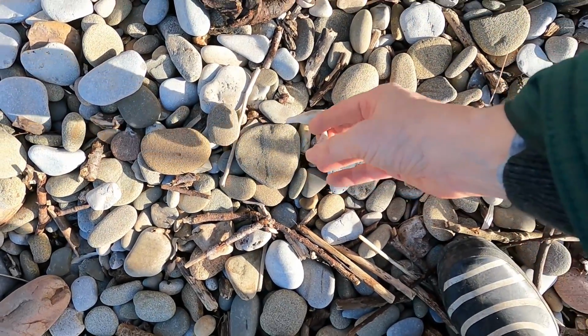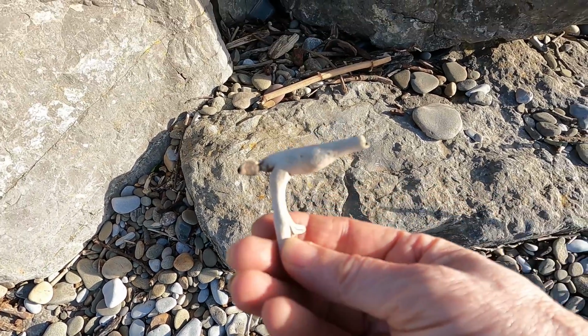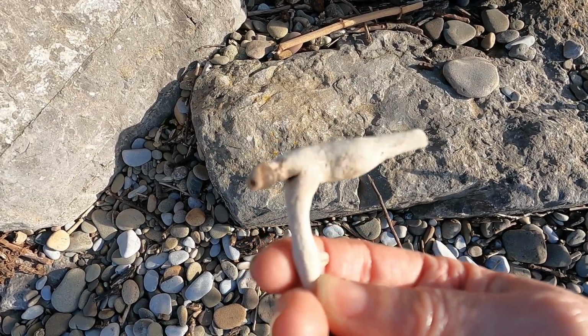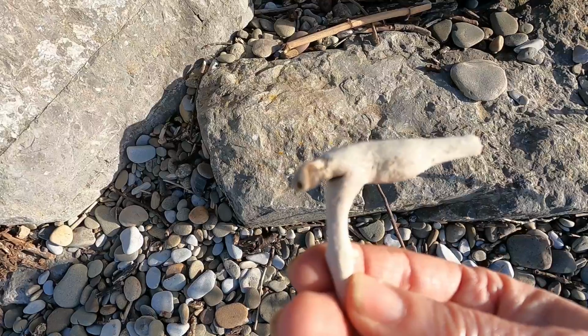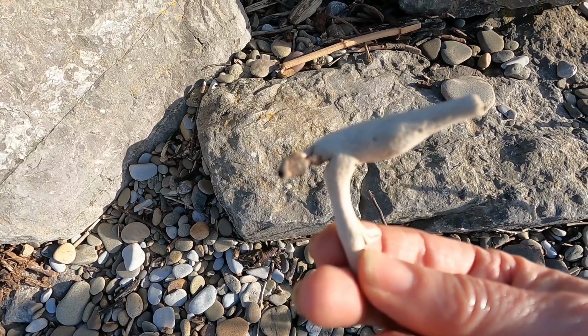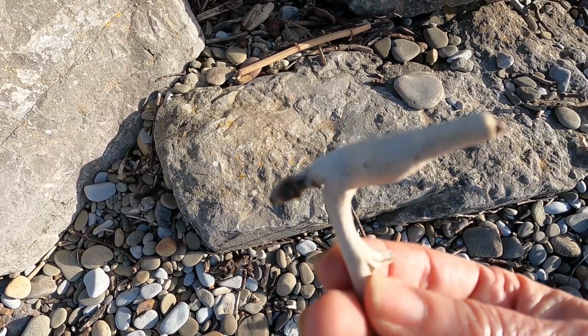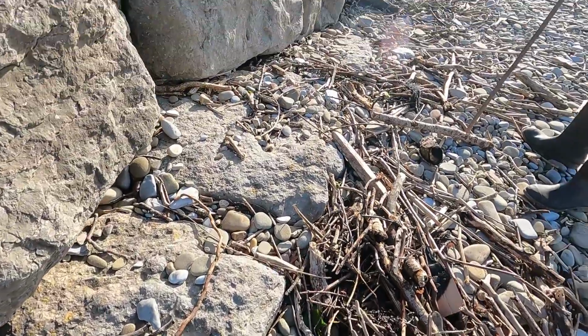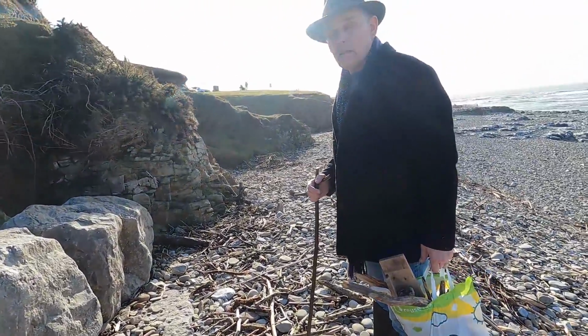Phil's finding dinosaur heads all the time. So I thought I'd have a look, and look at that. It's a very delicate one. What, a seahorse almost? But we say it's a dinosaur, because Phil keeps finding dinosaurs. We want to find one. I did find a triceratops head over here. Do you want to come and see it? Do you want to come and see my triceratops head, Phil?